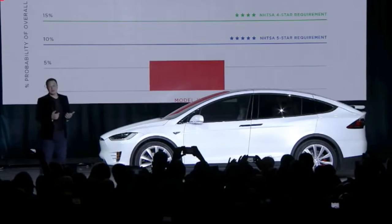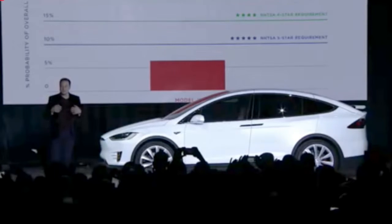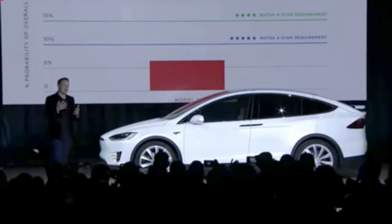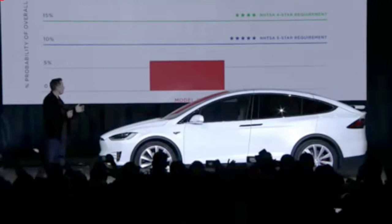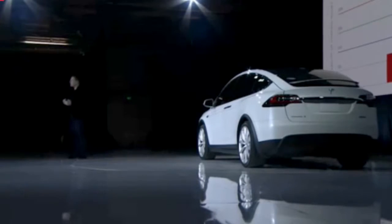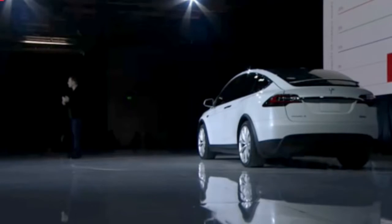I thought I'd explain what 5 stars means. Because 5 stars is not technically a statistical number. It's sort of a rough reference point. And what it actually means is it describes the probability of a serious injury in a high-speed accident.